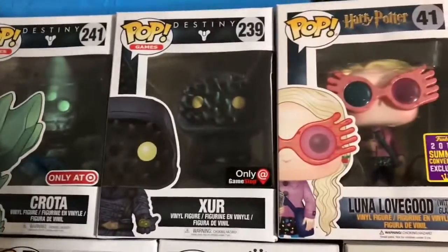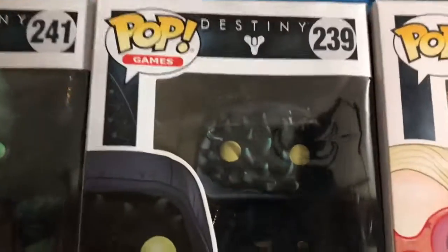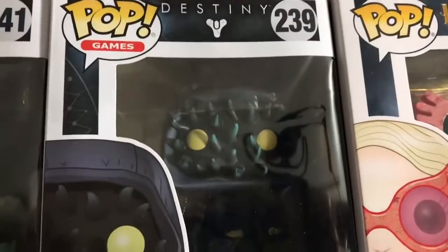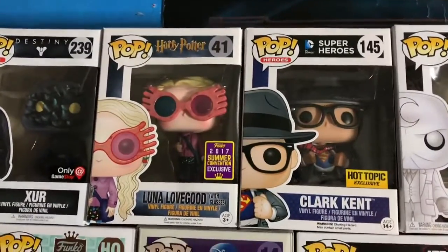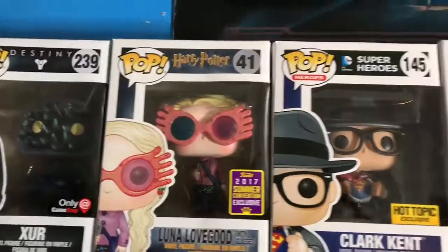It was a joke. Zur, I think he's one of the coolest looking Pops you get in there. You can kind of just see the detail on him. Luna Lovegood, I think, is one of the few Harry Potter Pops I actually do own, but I just love her intrigue and how different she is.